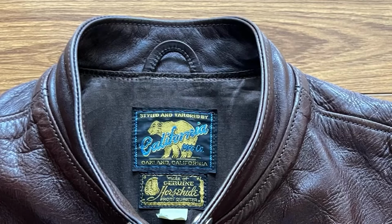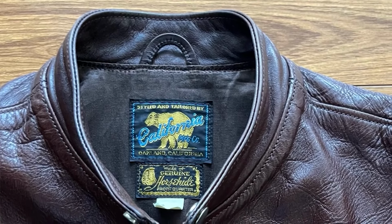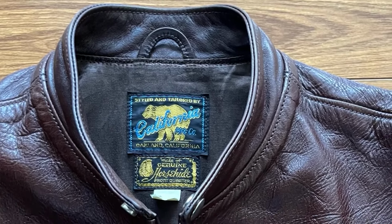Now, the materials on this jacket. It's a leather jacket, so obviously leather is the primary material, and if you're interested in this jacket, there's a high chance it's because of the leather that they use. That leather also drives the cost, and is one of the core components and most important things about this jacket.